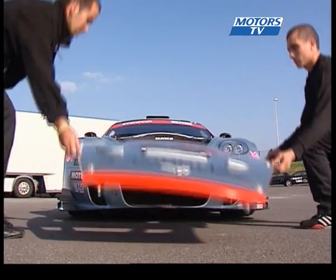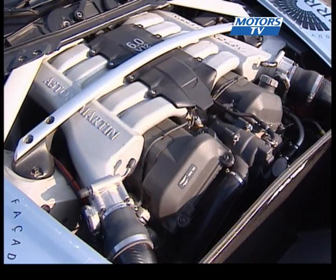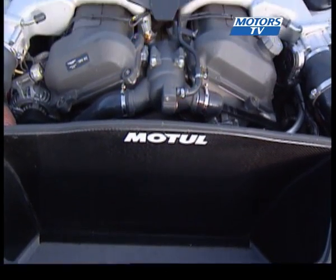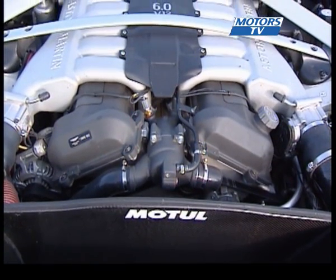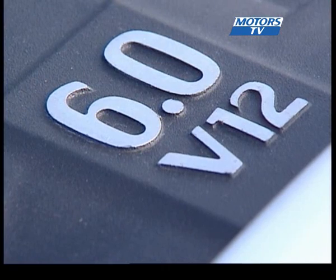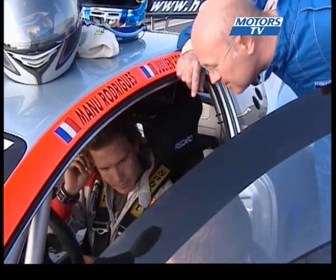Under the bonnet, the V12 has its 48 poppet valves, one of the reasons it's a crowd favourite. 5,935 cubic centimetres, more than 500 horsepower, 600 newton metres of torque, fixed at 6,900 revs per minute. And of course, all that is hooked up to a sequential 6-speed gearbox.